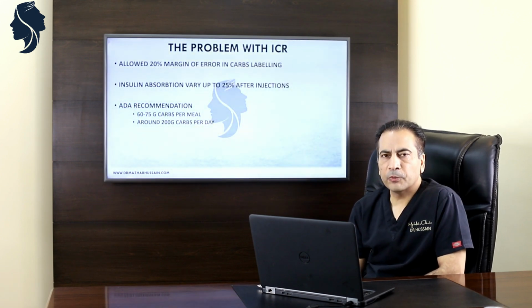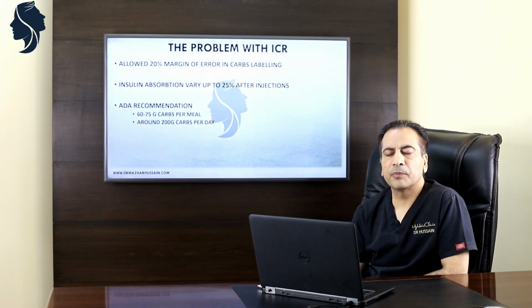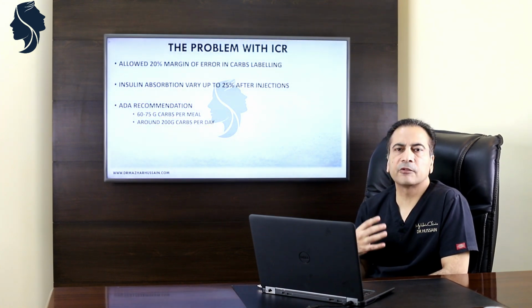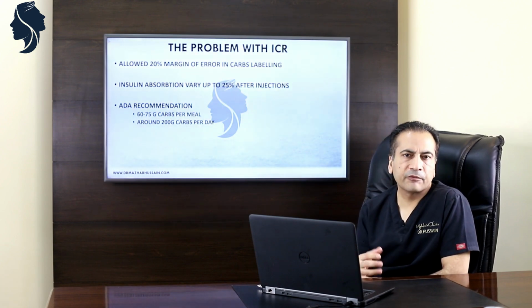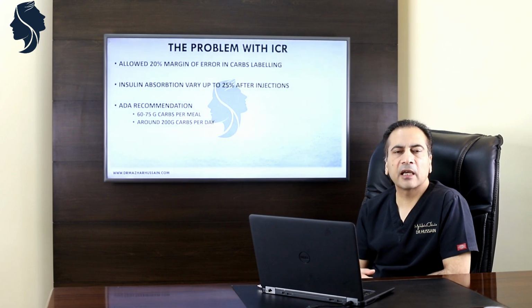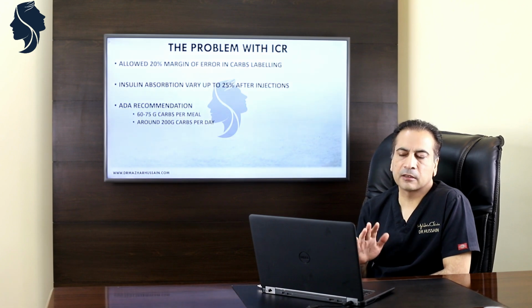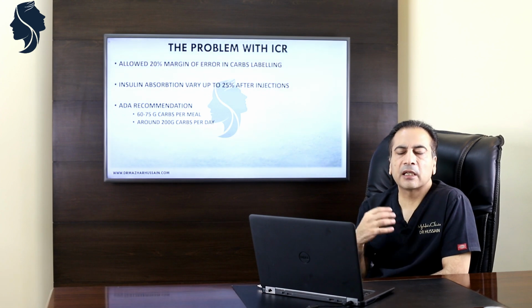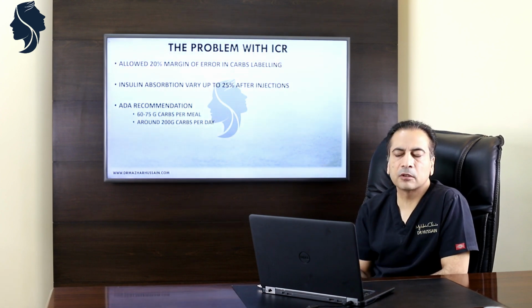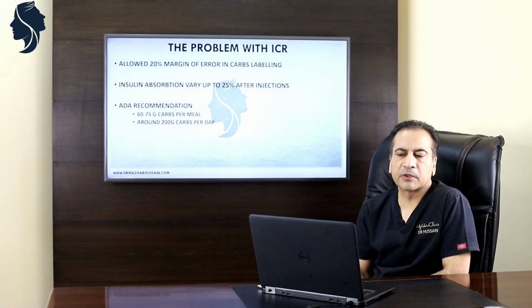Now, the problem with the insulin carbs ratio model is that there's simply too many places where it can go wrong, where we simply do not get it right for good reasons. For instance, food manufacturers are allowed up to a 20% error in the carbs labeling. So that is a factor that we need to take into account. And the insulin absorption, or the insulin that actually reaches the cells where it needs to do what it does, can actually vary from an injection up to 25%.